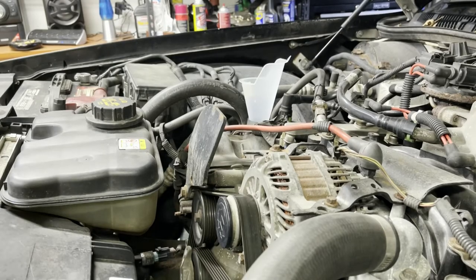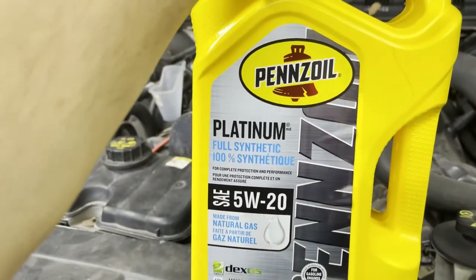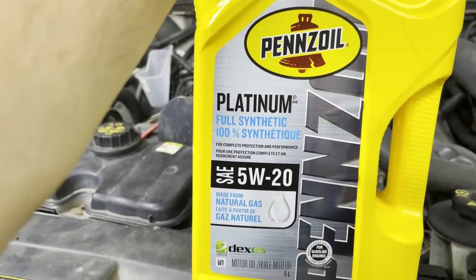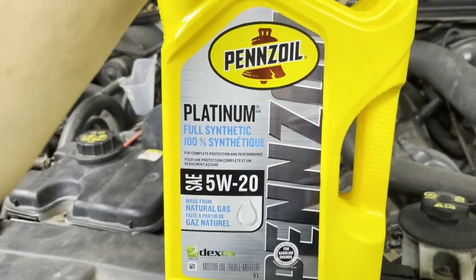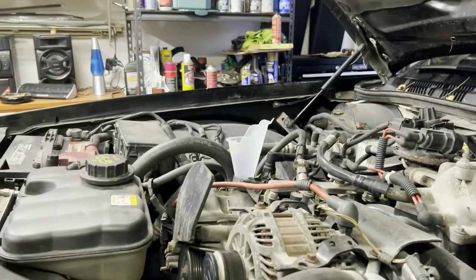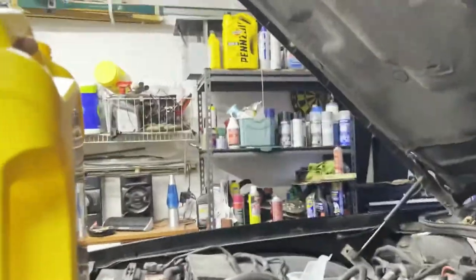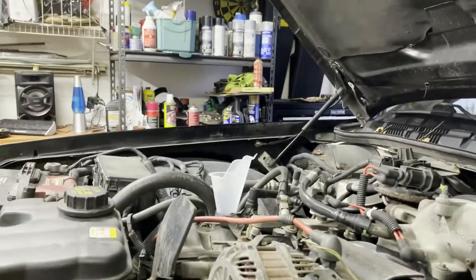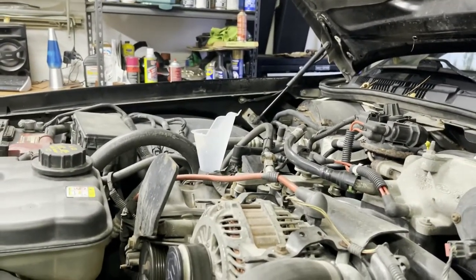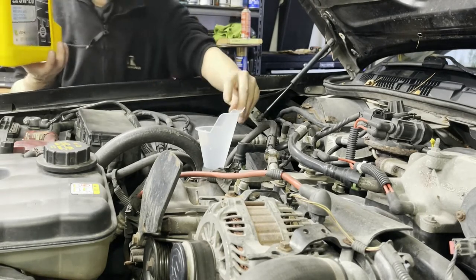Now, because my car is high mileage, this is what I buy. Full synthetic, made for natural gas, Dexos. I like Shell products. They've always done me good. Now this is the leftover from my mom's Ford Focus, which held around 0.7. So since the car needs 5.7, this is a good investment.